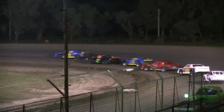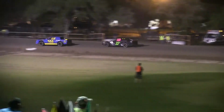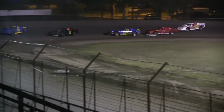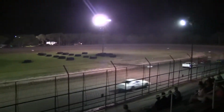Pesic is settling into that second spot as the field negotiates turns 1 and 2. Tony Blankenship is in third spot, the Red Rocket Chris Schaefer in fourth, and Monty Chamberlain rounds out your top 5. Down in turn number 3, it's Joe Boop still out front. Michael Pesic is getting a good run out of turn 4, though, looking to the inside, just not working out right now for the 22P machine.